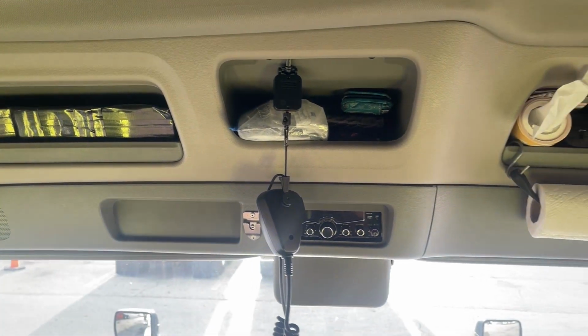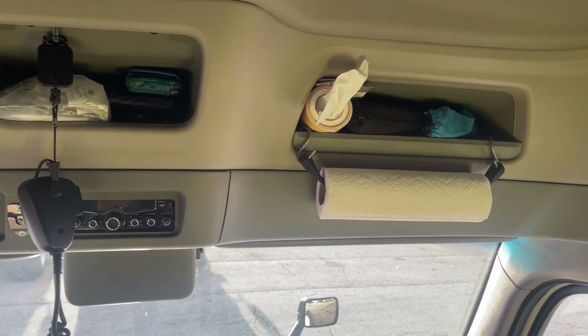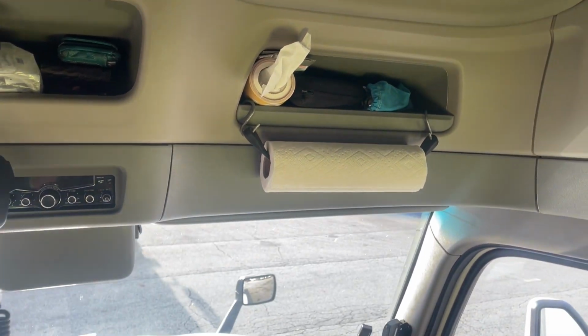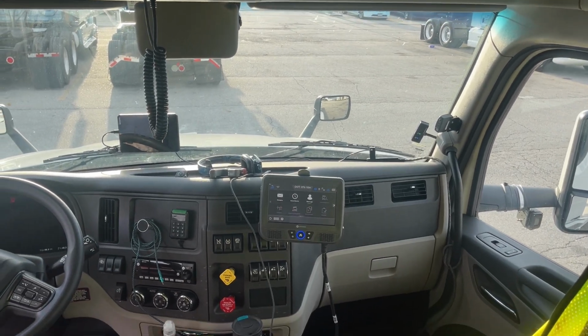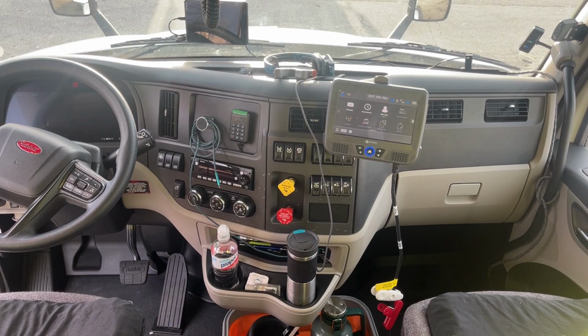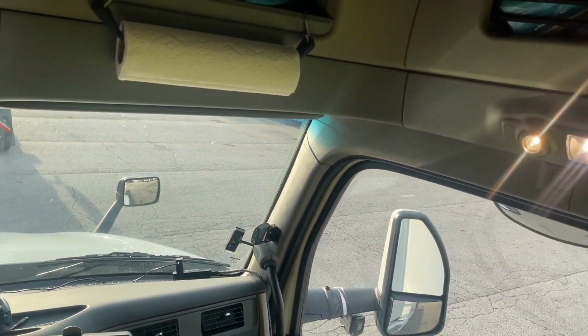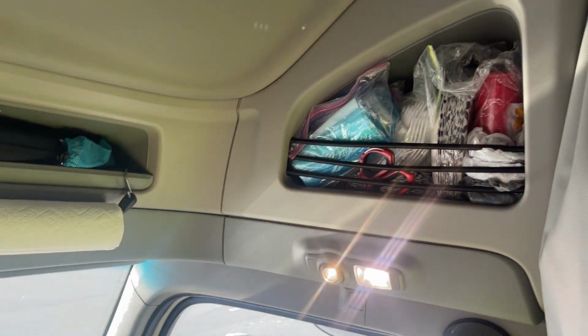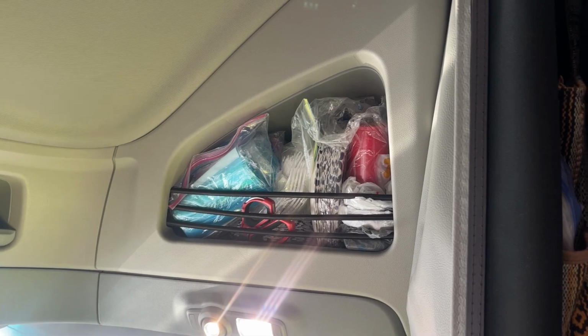I hope this stuff doesn't come flying out at the driver, but once we go down the road, we'll find out. Got our glasses, got our paper towel holders, and Mike will probably go over more of these instruments up front. I just kind of want to show more the layout of the truck. And there's all of our plates and cups and things like that.